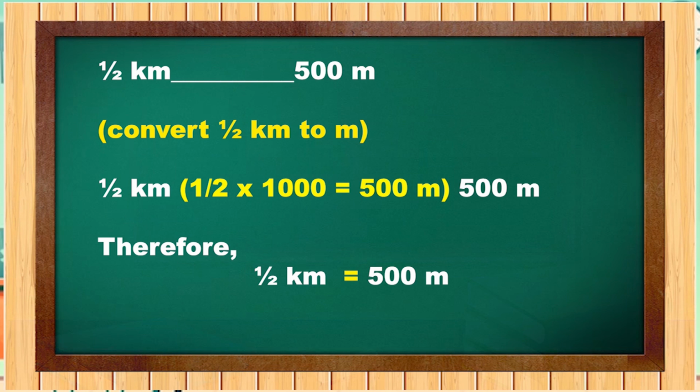For our second example, we are asked to compare 1/2 kilometer and 500 meters. To do this, we will convert 1/2 kilometer to meters by multiplying 1/2 by 1,000. That will give us 500 meters. Therefore, 1/2 kilometer is equivalent to 500 meters.